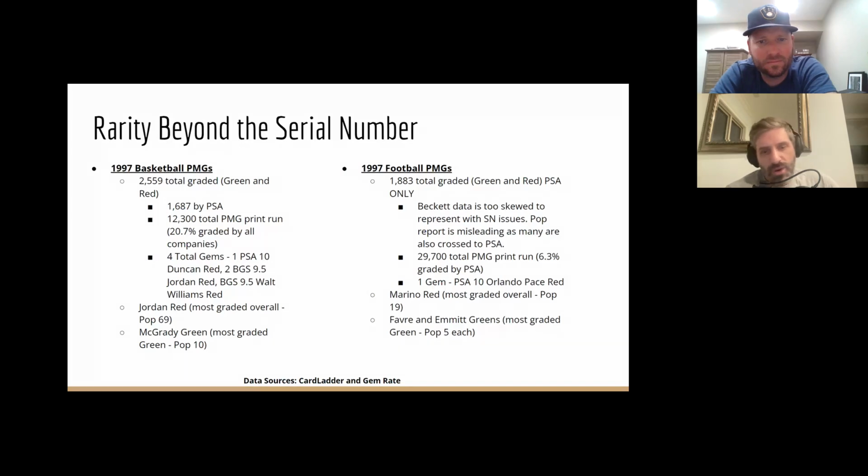The McGrady green is interesting because it's pop 10, which suggests that probably not all 10 copies have been pulled and graded. Likely some of them were cracked and resubmitted or crossed over, but still, probably more than 5 copies, with different serial numbers, have been graded. So that's the most populous green PMG in basketball.